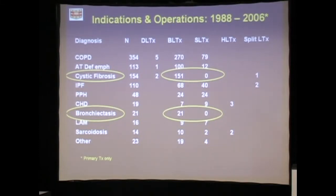When I think of bilateral lung transplantation, there are a couple of indications where it is mandatory. And this is a collection of 18 years of experience at WashU, about 900 cases. Cystic fibrosis was 151 bilaterals and no singles. Bronchiectasis, 21 bilaterals, no singles. Every other indication is probably pretty reasonably well represented by either operation, which would suggest that either operation is commonly used or perhaps appropriate.